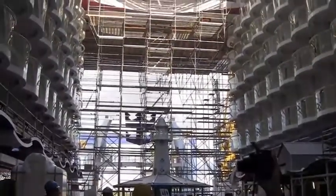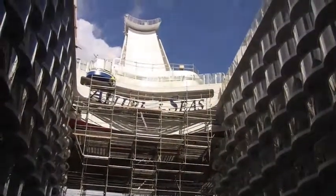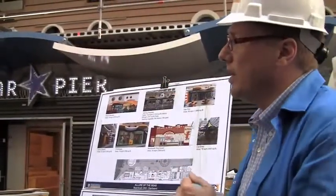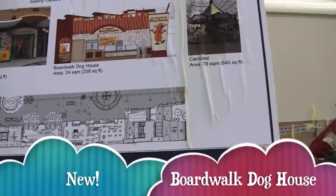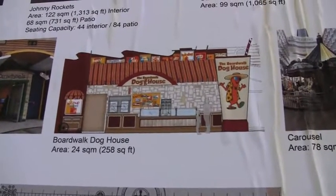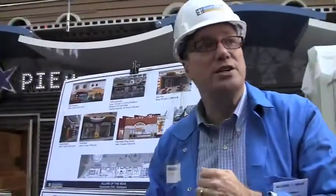And if you've been on Oasis, you certainly know this spot, the boardwalk with the Aqua Theater in the back. Allure's boardwalk is similar, but not absolutely identical to Oasis's boardwalk. With a few changes that we have made. Over there where we have on Oasis the donut shop, we will be introducing a new concept, which is our boardwalk doghouse. It's a hot dog sausage concept. It's a complimentary food concept for our guests.